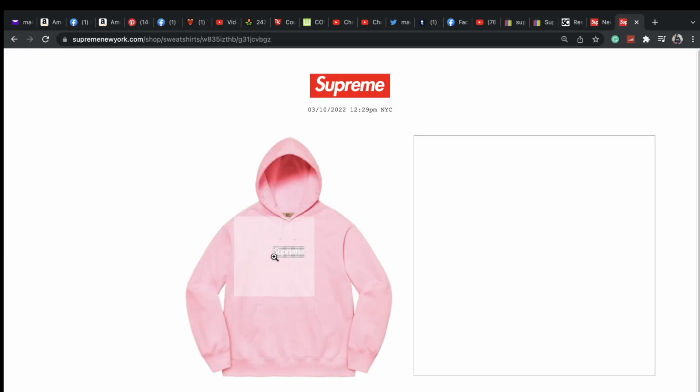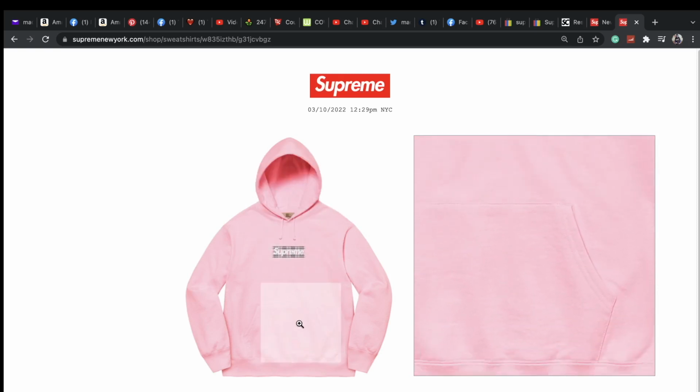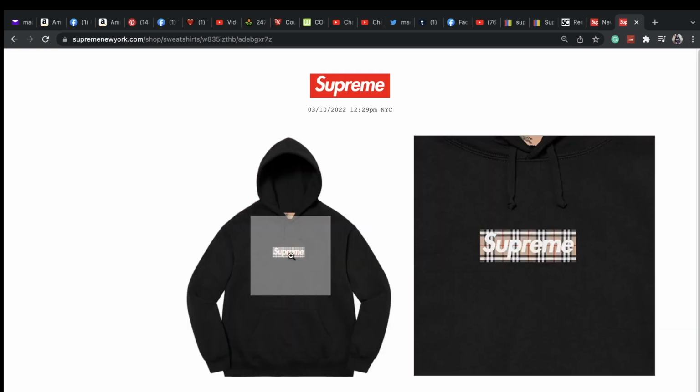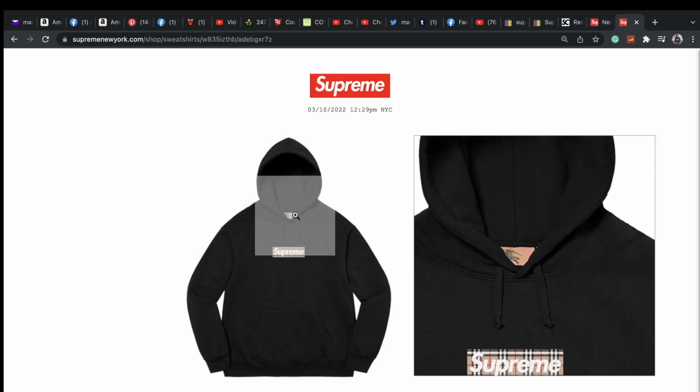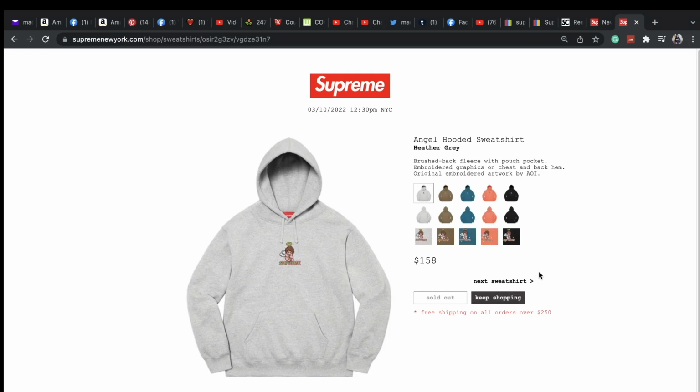And this is the light pink color. It is sold out. Black color, sold out. This one is the Angel Hooded sweatshirt, heather gray, retails $158. And it is sold out.